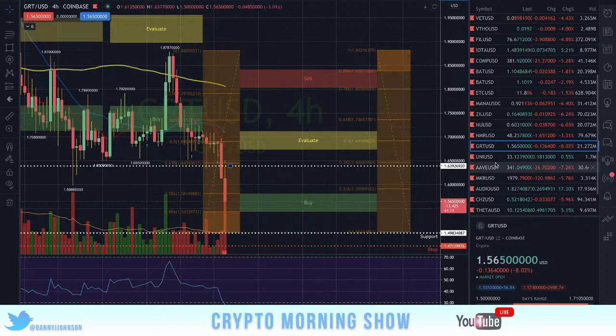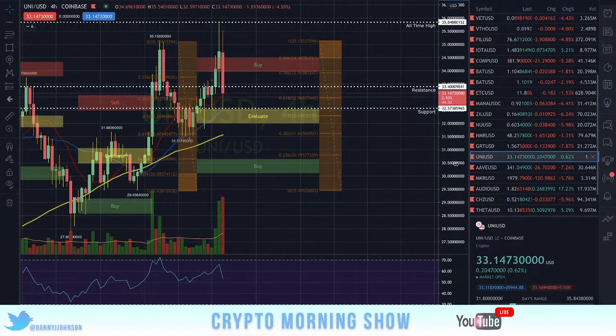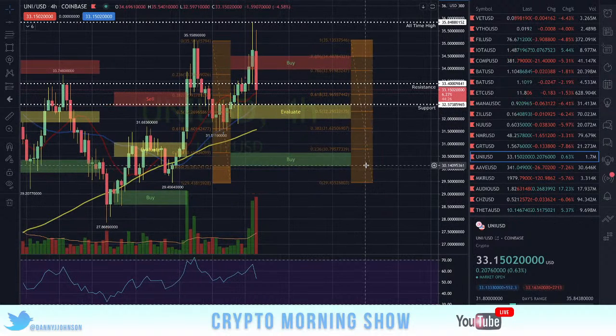Let's have a look at Uniswap, UNI USD. Uniswap getting a lot of action as folks are swapping their tokens around. Support at the 32.57. Resistance sitting there at the 33.400. Came right down, bounced off that 26-day moving average, and right on the 50 fib retracement for UNI USD.